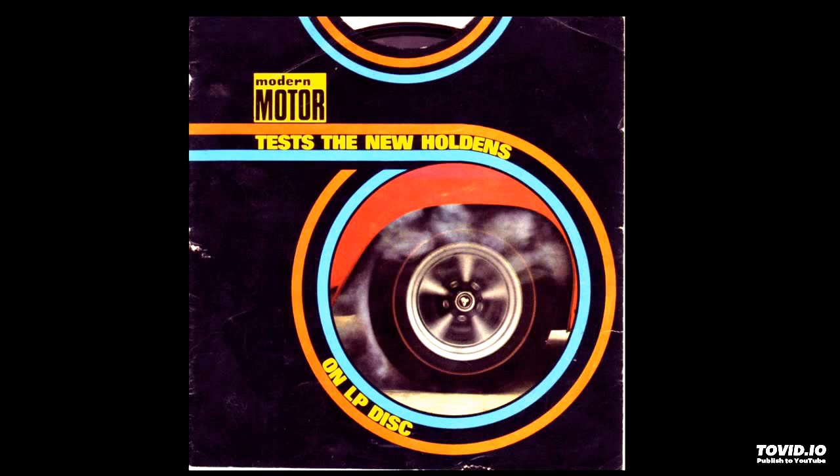This is the sound of the 1971 Holden, the most exciting arrival on the Australian motoring scene this year. It is new from the ground up, a sleek, all-new, all-Australian body, new suspension, new engines, new interiors, and some of the safety features yet seen on a locally built car.